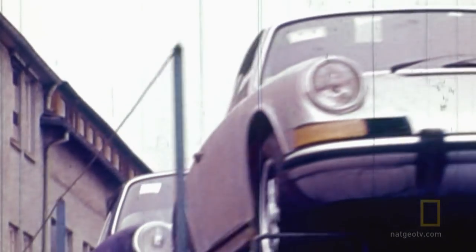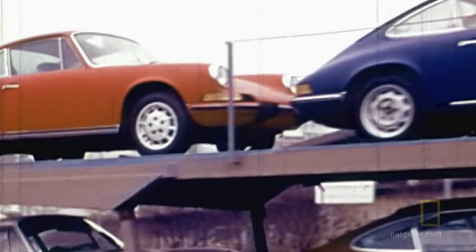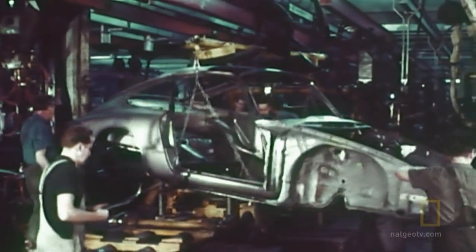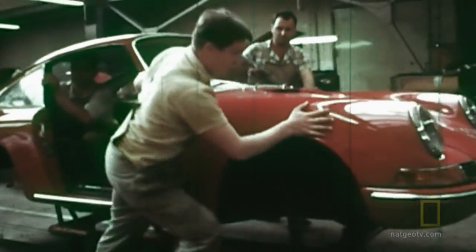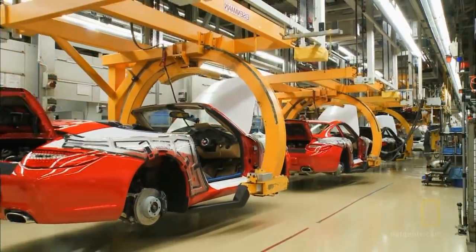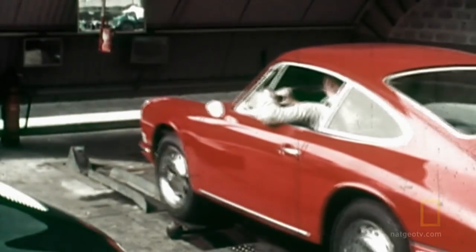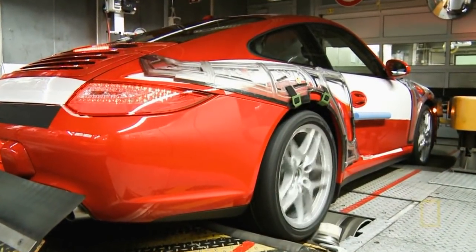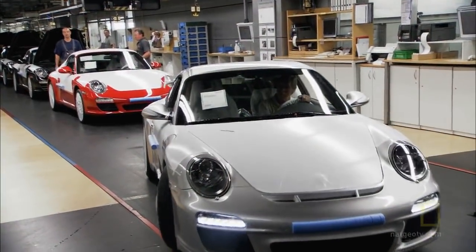For more than 40 years, Porsche's Stuttgart factory has been turning out cars with this iconic shape. Just as the 911 has evolved, so have the factory's manufacturing processes. But if workers from the past could see almost a half century into the future, they might be surprised to find today's workers building a car that looks remarkably similar.